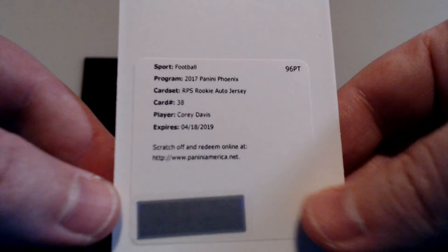It's a little anticlimactic since it's a redemption. But that is Mr. Corey Davis for the Titans, RPS rookie auto jersey. No parallel there, so that one will probably be the $199 or $299.